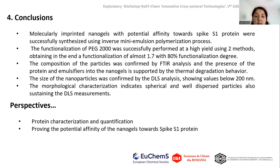The composition of the particles was also confirmed by infrared analysis, and the presence of the proteins and emulsifier in the nanogels is supported by the thermal degradation behavior. The size of the nanoparticles was also confirmed by the DLS analysis, showing values below 200 nanometers, and the morphological characterization indicates a well-defined spherical structure, and the size is also sustained by the DLS measurements.